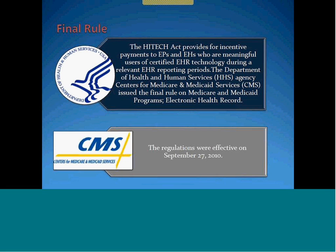But before we go any farther, we'd like to remind folks that the CMS incentives being offered for meaningful use of certified electronic health record are supported by the HITECH Act. The HITECH Act is part of the American Recovery and Reinvestment Act that was signed into law in February of 2009. Among other things, it supports the incentive payments for eligible professionals and eligible hospitals who demonstrate meaningful use of a certified EHR technology.